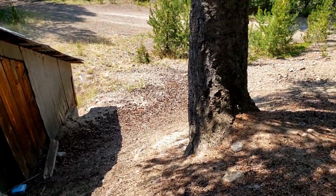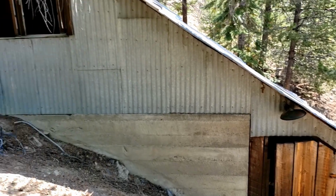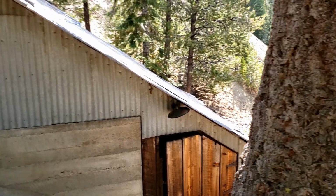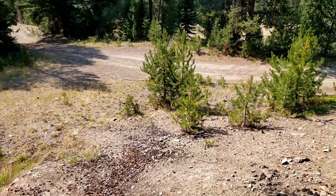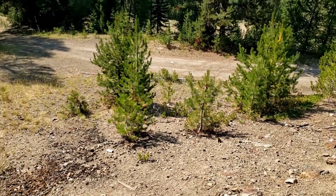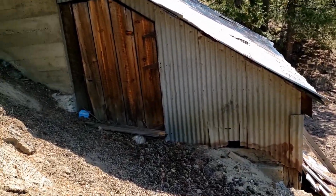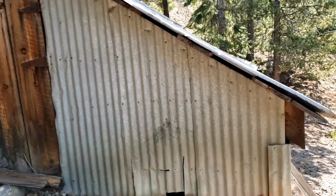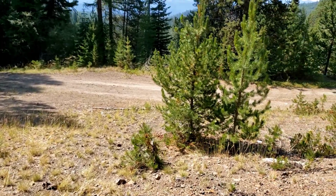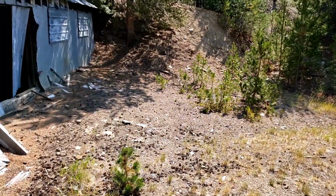I just kind of wanted to document this mill before time and history takes its toll on this place and it just disappears, like so many other mills have just vanished. Even though this is a little bit newer mill, some of the equipment in there does look fairly old. So they probably reused some stuff off the old mill.